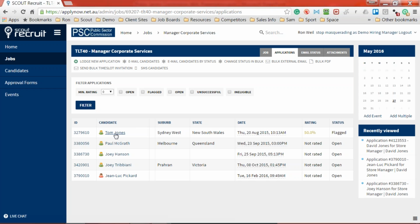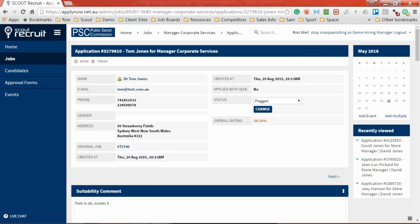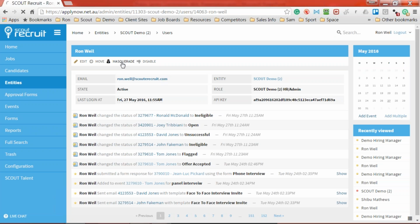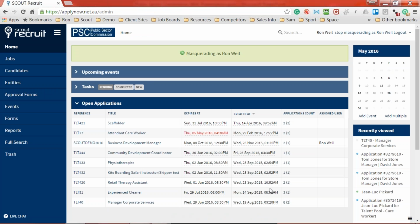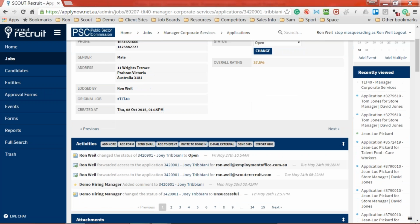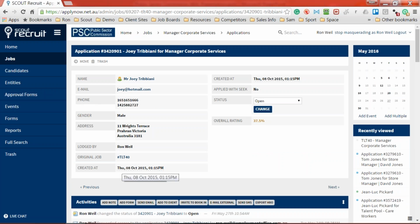If we talk about the next step in the process, because Scout is designed to manage that entire recruitment process. Actually, let me roll back to being the HR person, so just bear with me for a minute. I'm just going to drill down to my roles, and let's say that Joey Tribbiani gets the chocolates. Essentially, Scout, we're experts in recruitment, and I want to talk about how we then help your organisation with the onboarding. The slide that we sent you before might have been a little bit misleading, but I'll explain why.